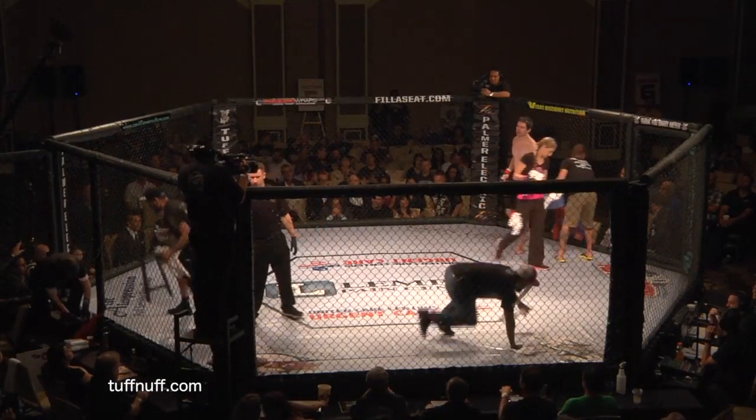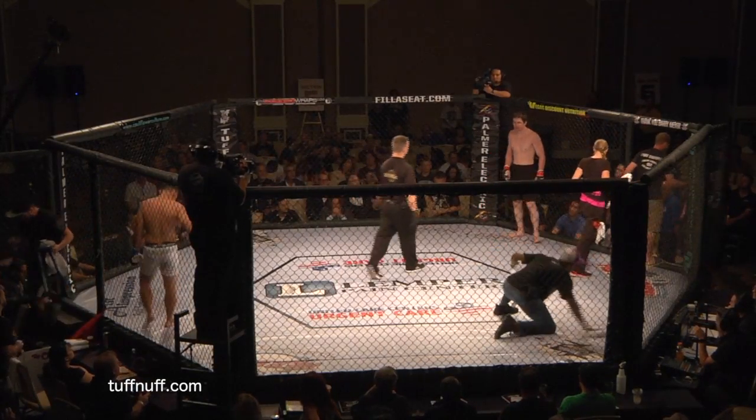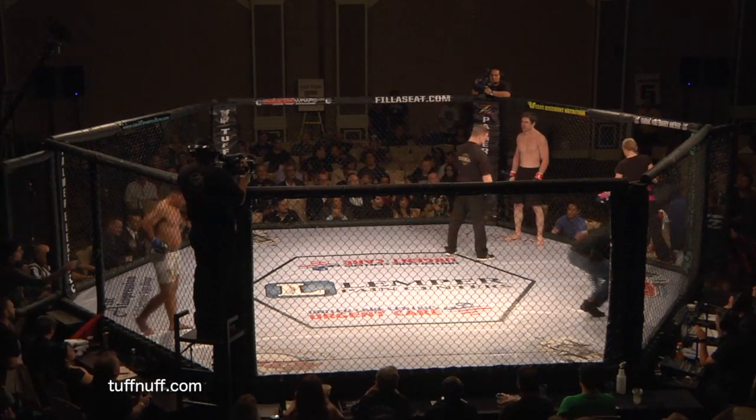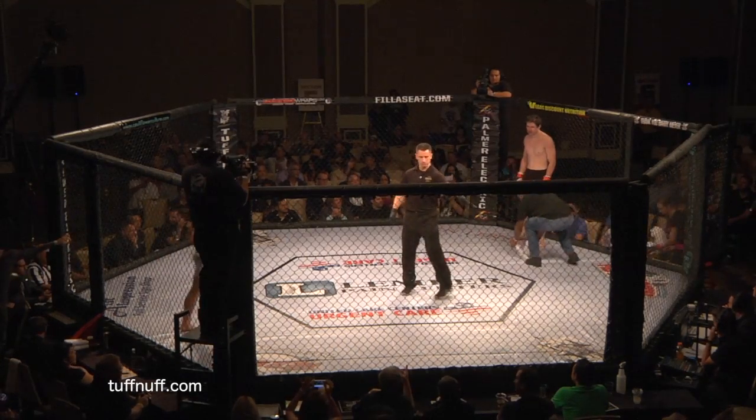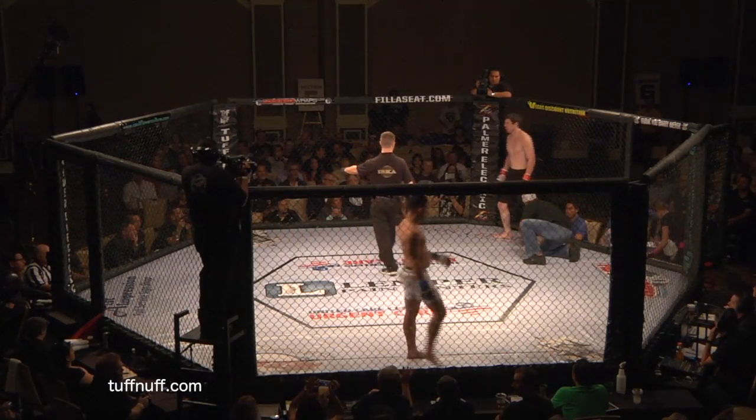So Colvin's got to get out of the way of that. Yeah, so Colvin, what he's doing is he's throwing that right hand, and he's almost getting so enamored with it that he's watching it, and his left hand is down. He's got to keep that left hand up to protect, to ensure that he doesn't get any damage.